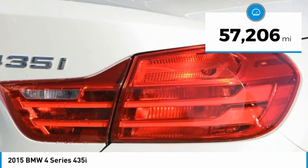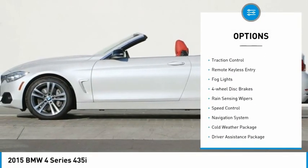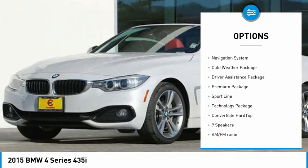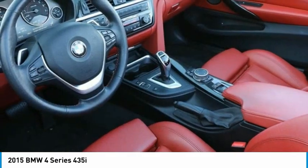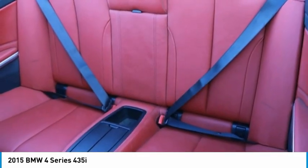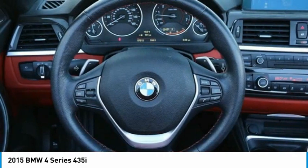Here are some of this vehicle's great options: electronic stability control, convertible hardtop, power liftgate, brake assist, traction control, remote keyless entry, fog lights, four-wheel disc brakes, rain sensing wipers, speed control. If affordable style and reliability are what you're looking for, this vehicle couldn't be more perfect. Drive it today.